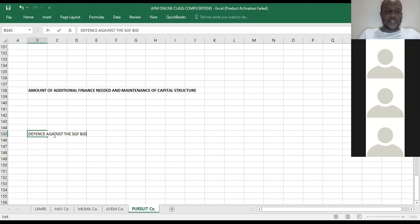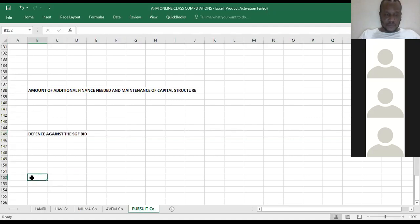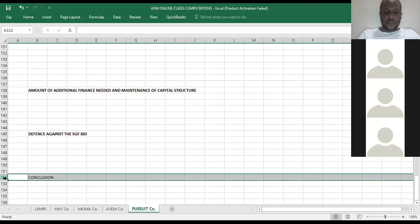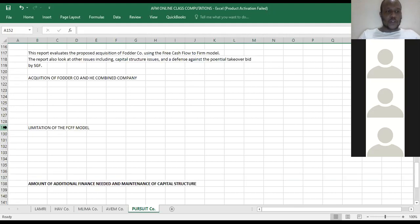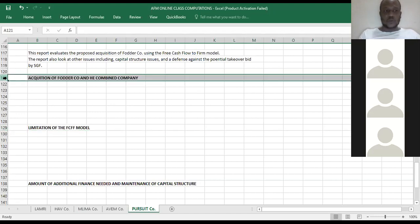So defense against the SGF bid. And finally, conclusion. If you do not have a conclusion in a report, you've missed the plot. Okay, so we're done. We have set up. That's taking us an hour. We'll finally set up. So we're good to go.